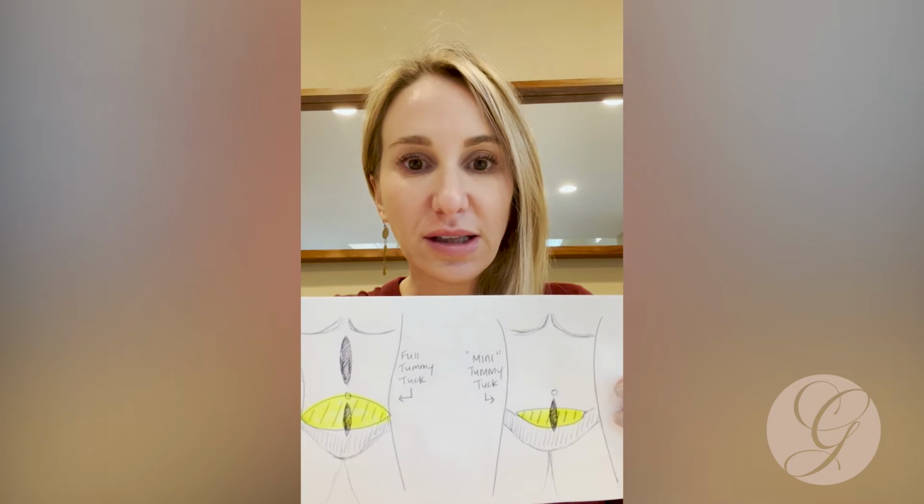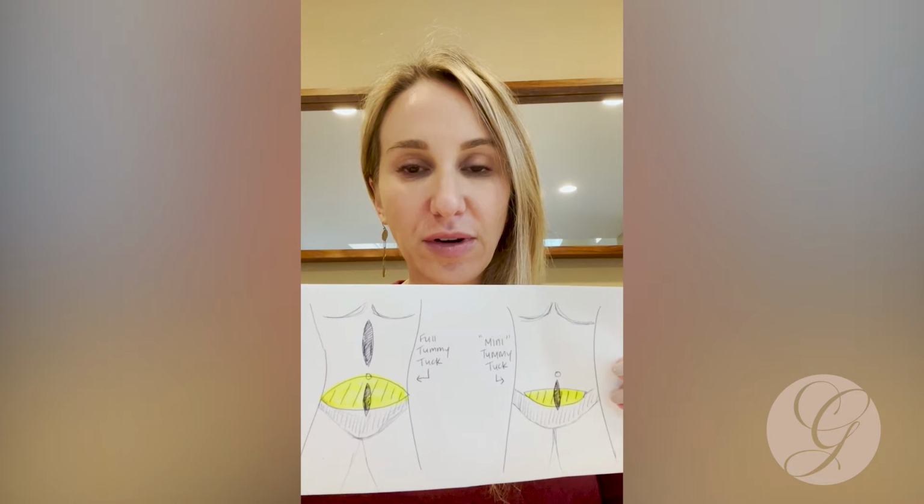Today I'd like to discuss the difference between a full tummy tuck or abdominoplasty and a mini tummy tuck. I do get a lot of questions about it, and I think it's important to clarify who would qualify for one versus the other. So I have this little diagram just to simplify things.